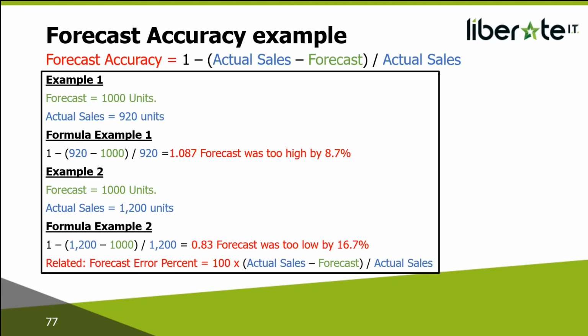Here's some examples. So I've got forecasted units of 1,000 and actual sales of 920 units. The forecast accuracy will be calculated by taking 1 minus the 920, which is your actual sales, minus the 1,000, your forecasted units, divided by your actual sales, again, 920. This leaves us with a decimal value of 1.087. So our forecast was too high by 8.7%.